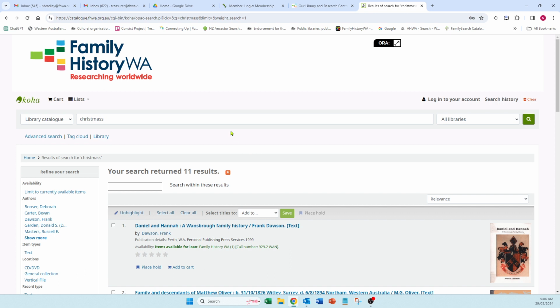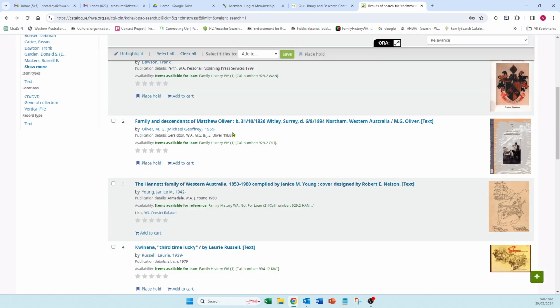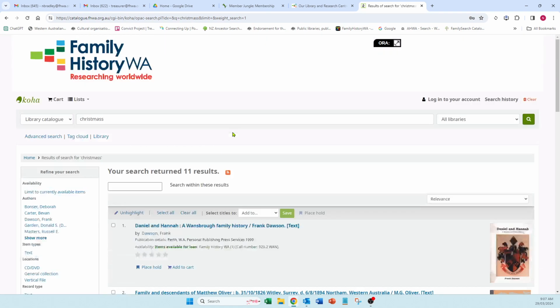Some of them you might be able to find in your local library. You might be able to pick them up as secondhand books, or you might just store them up for when you happen to visit Bayswater. And if you're not a member, you can pay for a day pass for, I think it's $15. And you can check out all of those books that mention your family, in this case, Christmas.